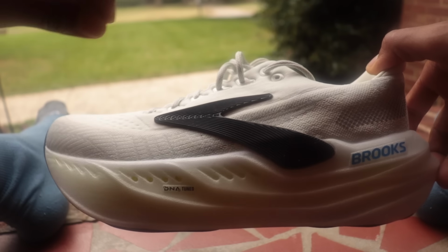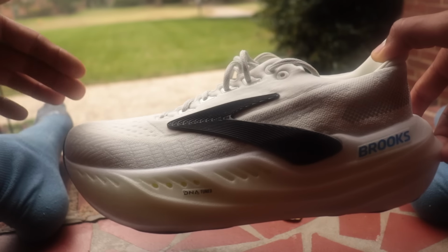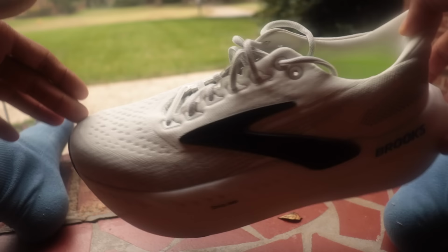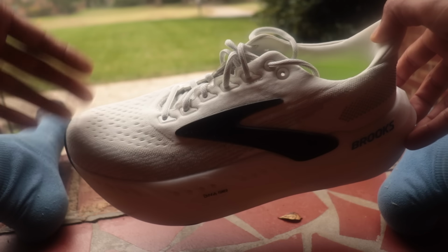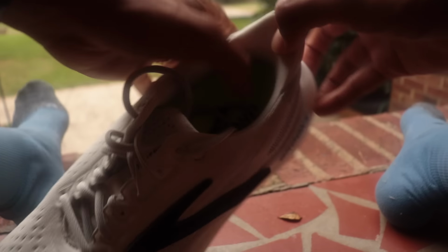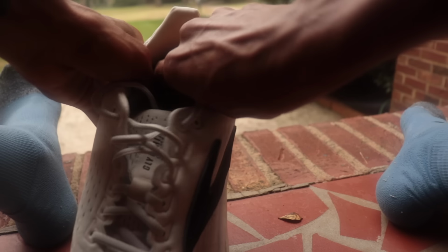I generally will always go true to size unless there's a big issue, but I think some people might be able to go half a size down on this, which is just wild. But it's a really comfortable upper. I love it true to size. You get a lot of room, and everything Brooks has done with this shoe is for comfort. They've tuned this for comfort.